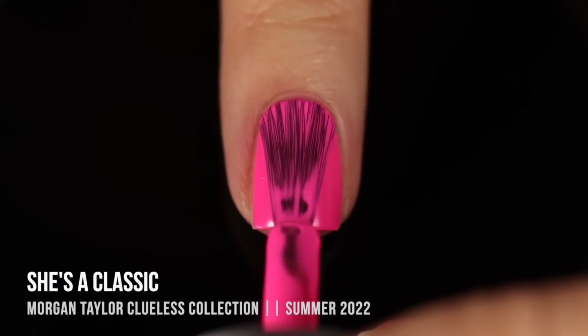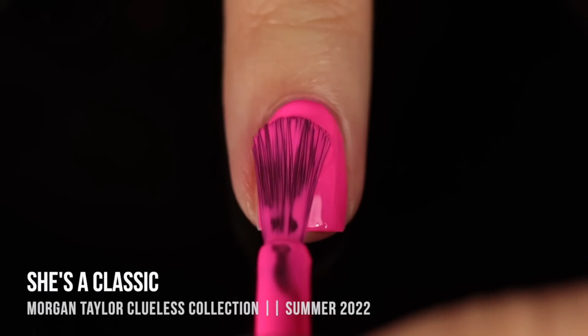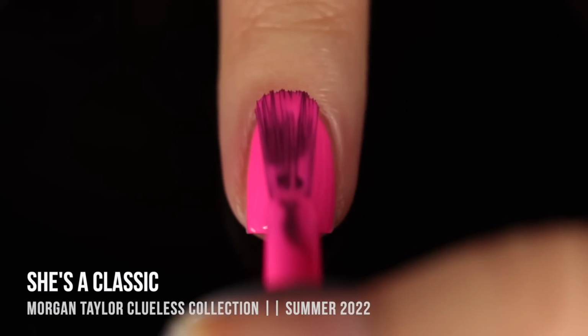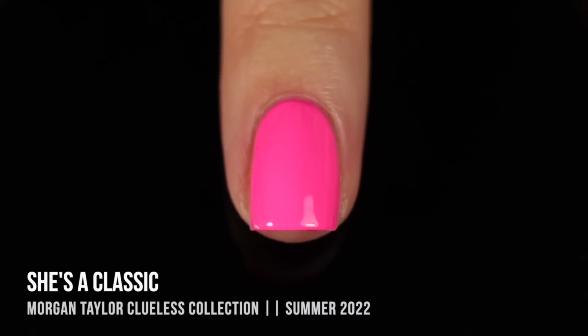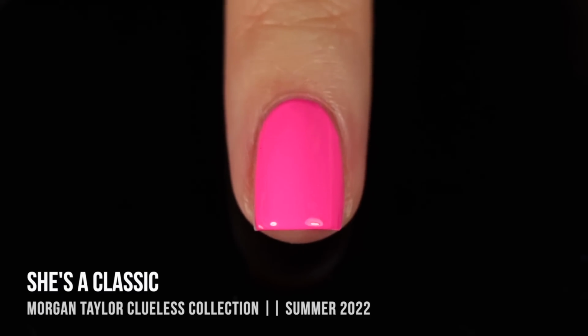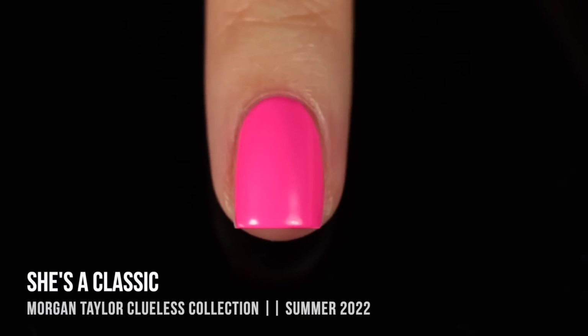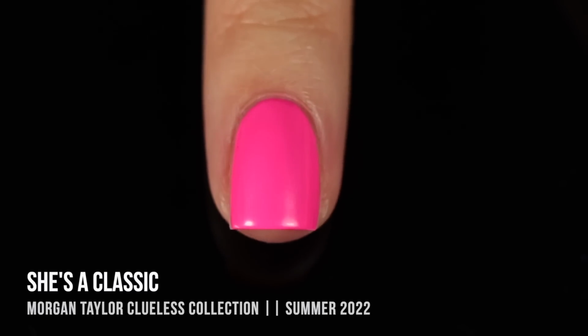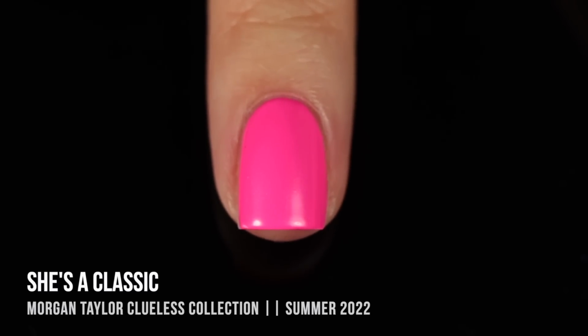It's this very neon pink cream, and this is the most opaque formula I have ever seen in a neon pink. It actually gave me almost full coverage in that first coat. It's not chalky, it's not difficult, it levels out very smoothly on the nail. In the bottle, you can almost see this very subtle blue sheen, but I don't get it on my nails at all. It looks like a full cream finish, and it does dry down to a matte finish, which is pretty typical of neon polishes, but I just absolutely love it. It's the perfect summer color.